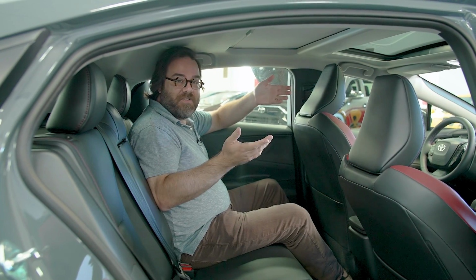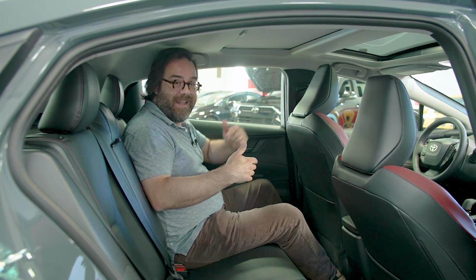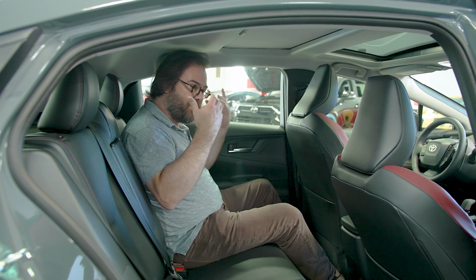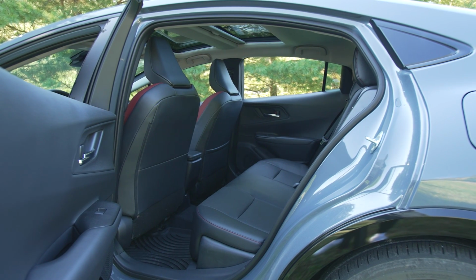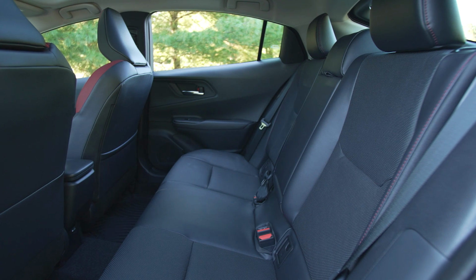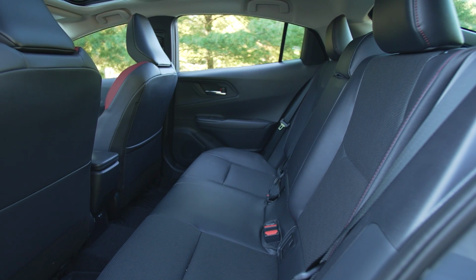Now, go to any major city and you'll see a lot of Priuses doing taxi duty. And in the older Priuses, that was great because they actually had decent legroom. They had a decent space in the back. But the back seat, this new sloped roofline here is really cutting into headroom. I'm only about 5'10", and I can have trouble sitting in the back here.